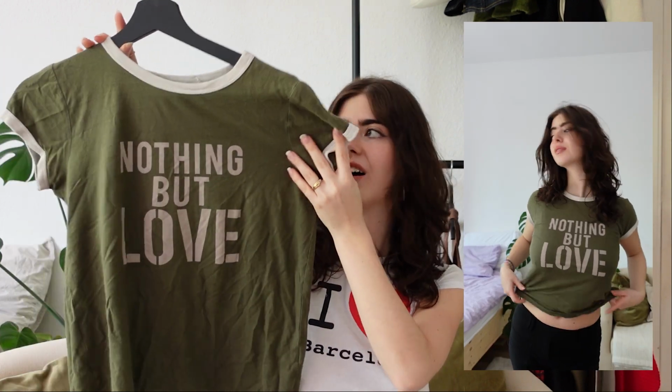First up, I bought this, I think it's a children's shirt. It says "Nothing but love" and I absolutely adore it. I think it looks super cool with just a baggy pair of jeans, and I usually just tuck it under my bra to make it a cropped shirt. And this was, as I said, €1.